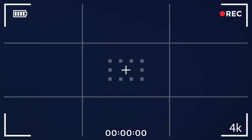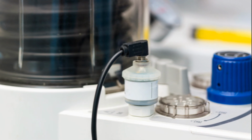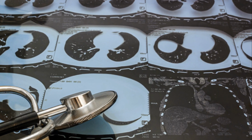Finally, we come to the star of the show, the camera. Situated at the tip of the blade, the camera provides a high-resolution image of the patient's airway, displayed on a connected monitor. This allows for a significantly enhanced visualization of the larynx, making intubation a much smoother process.